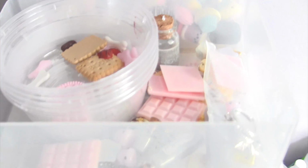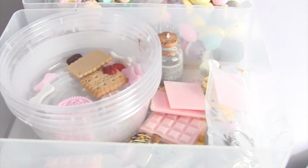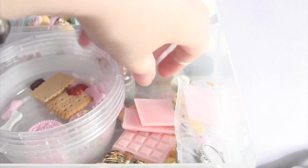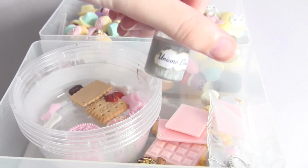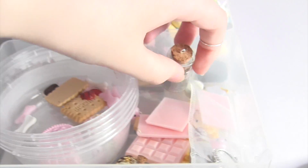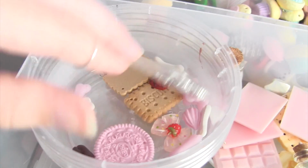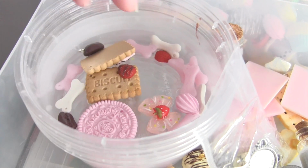This box is again kind of like a things to do. I want to sort out, make stuff with, or things that I want to do a charm update with. Like, this is my last tutorial. It's the unicorn blab that I uploaded last week. And things that I just want to make or show in a charm update. So like ice cream and cookies and little bones and stuff.